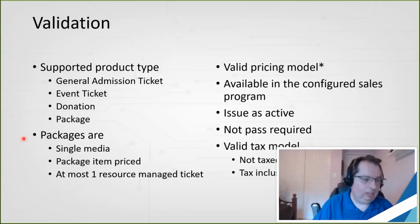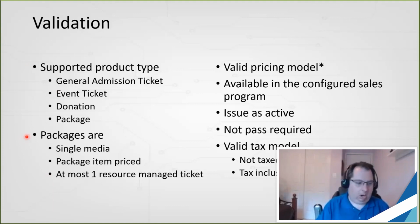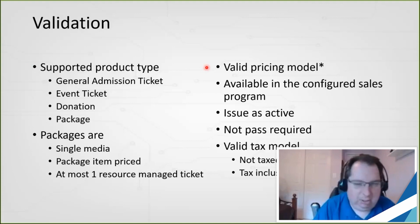If it's a package, is it a single media package? Is it package item priced? Are you using at most one resource managed ticket in that package? When it comes to pricing, are you using a valid pricing model? A little asterisk there, because we're going to get into pricing models in a little bit when we talk about price schedules. So I'm kind of pushing that off for right now, building the suspense, as it were.